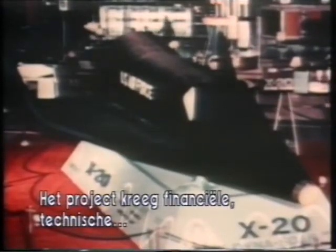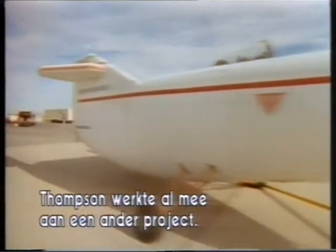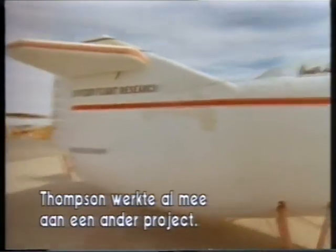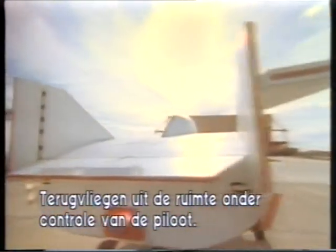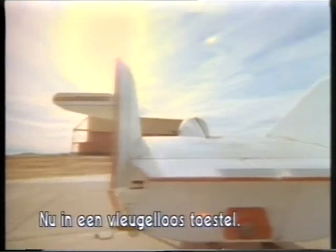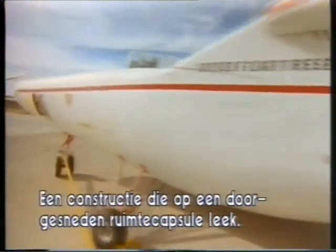But the X-20 ran into financial, technical, and political problems and was canceled in December 1963. Milt Thompson was already involved in another program examining the return from space under pilot control, but this time in a vehicle without wings, a lifting body shaped like a space capsule cut in half.